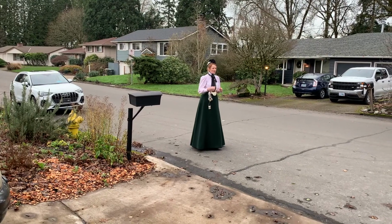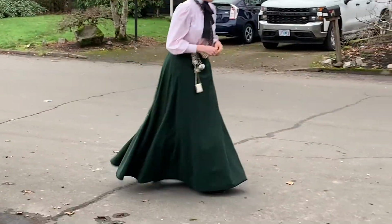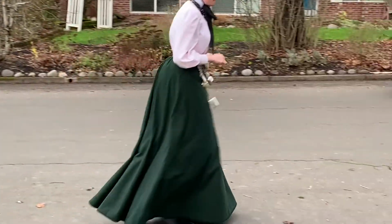So I thought that I would give that a try, and for a while I was kind of worried that it was just too narrow for me, that there just wasn't enough fabric in it, until I saw this clip of me walking back and forth, and then I realized that there is in fact enough fabric in it. And I love how this turned out now.